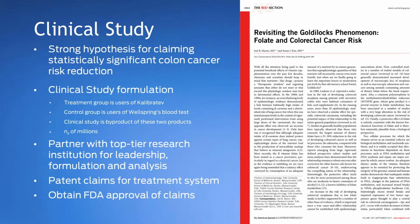We are formulating a clinical study to demonstrate that Calibrate V significantly reduces risk of colon cancer. The treatment group will be users of Calibrate V. The control group will be users of Wellspring's blood test. We are seeking a research collaboration with a top-tier research institution to lead and formulate this study. When demonstrated, patentable claims can be made for the treatment system, and FDA approval can be perfected.